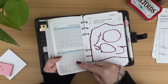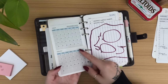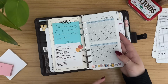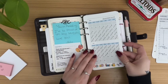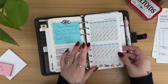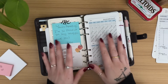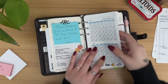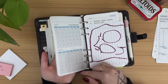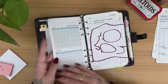I have 4 months on here currently, and as we get closer to September, I will print more. I'm very interested to see how September goes, because that's Hobonichi season. It's when a lot of brands come out with their 2025 launches. I don't think I will be tempted to move into a different system, especially because this one has been serving me so well. But you never know. I am interested to see what happens. So I have this going through till September, and we'll just see how it goes. But so far, so good.